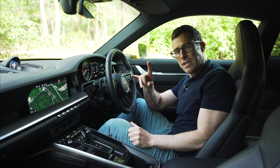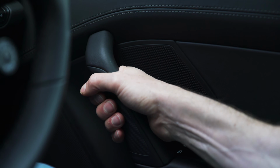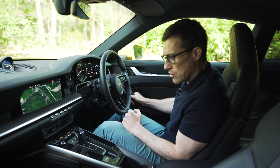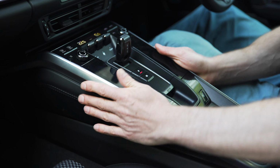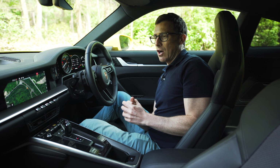Apart from one thing I've noticed. So when driving around town, I could hear a creaking sound, and it's coming from this trim. Listen. Flexing. The rest of it though is super solid. That's the thing with Porsches, they can feel really solid, but sometimes aren't as sturdy as you think.